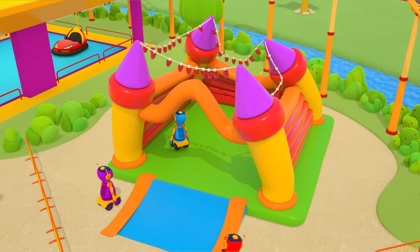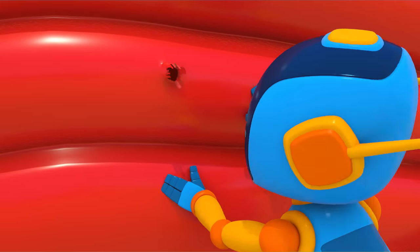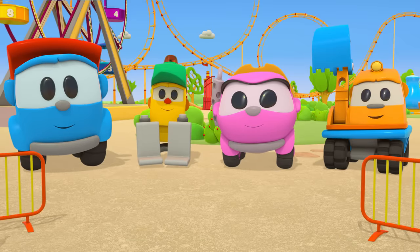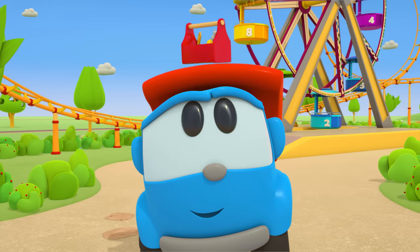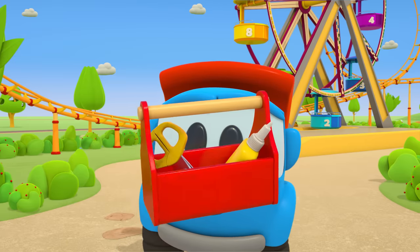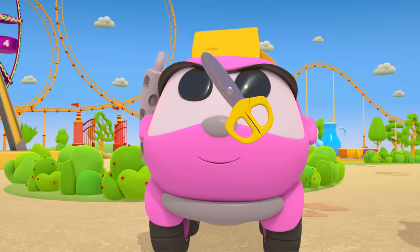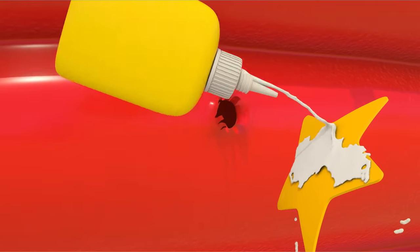The robots have turned on the compressor and are trying to pump up the bouncy castle. But all the air is leaking out of the holes made by Scoop's pointy scoop. It's working, isn't it? It'll soon be fixed. Leia, cut out the patch. I want to make a pretty patch. Star! And that! It's ready! She's sticking the star over the hole.